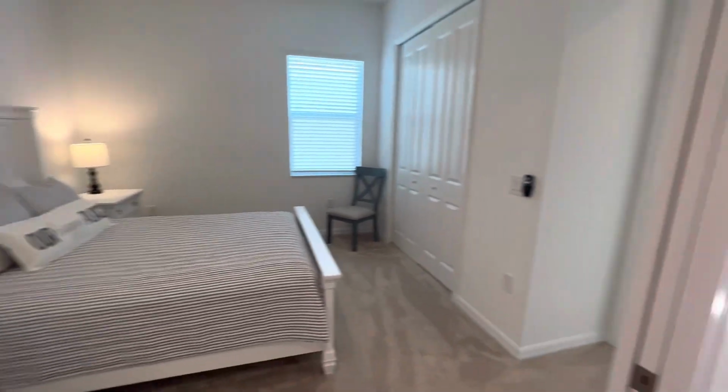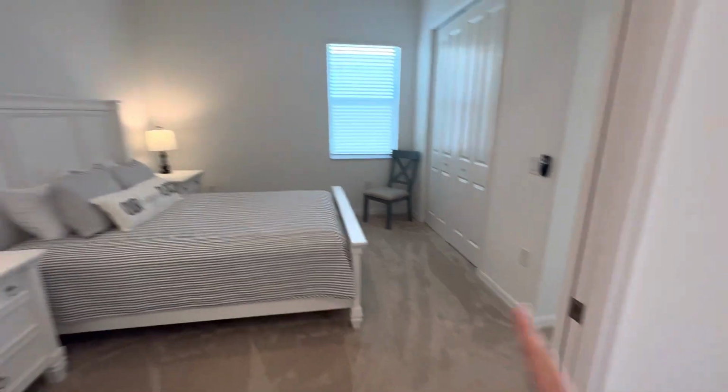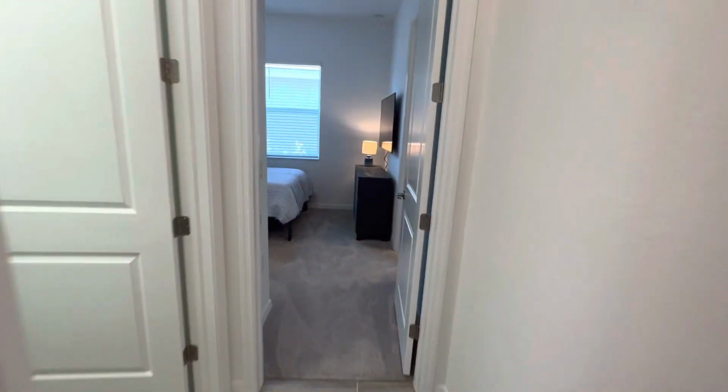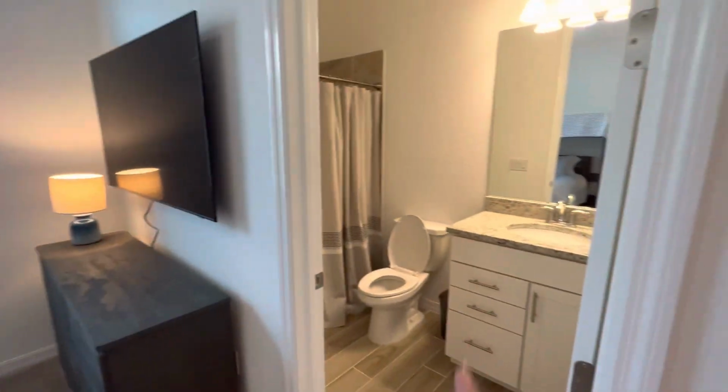So here's that bedroom. So this whole suite closes off, which is great. You've got pocket doors there for privacy. Over here is another bedroom with its own ensuite bath. So those guests can have tons and tons of privacy.